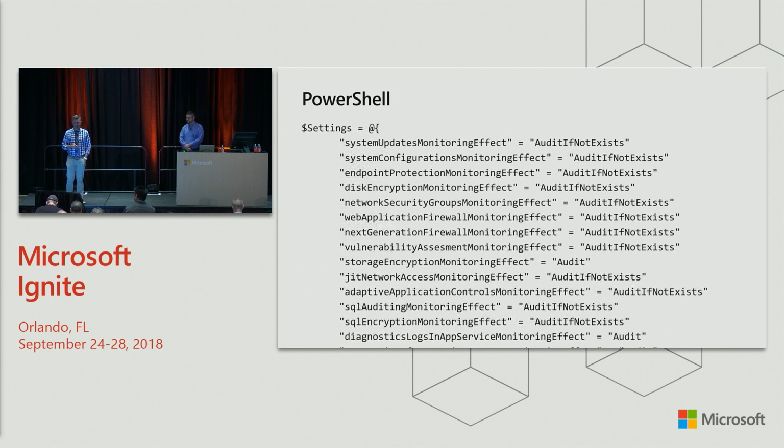And I even gave you the hash table here. It's blown up a little bit, but the whole thing, when you open it in PowerPoint, is there in text. You can copy and paste that hash table. Because some of these take audit if not exists, some take audit, some take a number of days that you want to retain logs or that you expect them to retain logs. And so all those settings for that default policy we have for Azure Security Center are in this hash table here. So you can just change them to what you want them to.